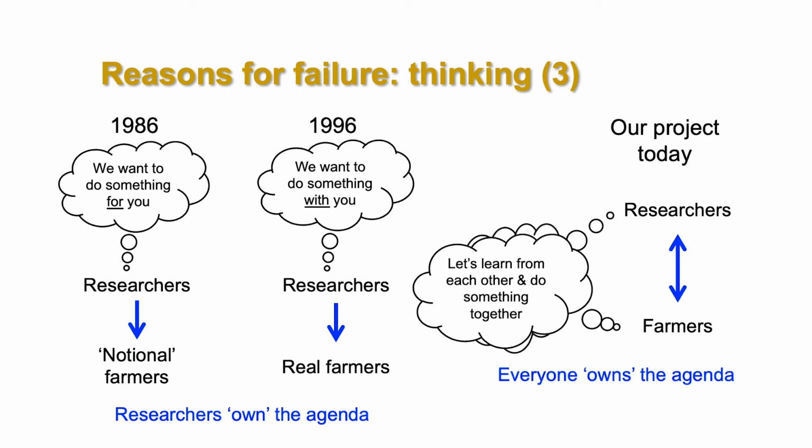I think with our project today, we're looking at a fundamental partnership between researchers and farmers. And the thinking behind this partnership is, let's learn from each other and do something together. Now everyone owns the agenda, and together we may achieve whatever the outcome is going to be.